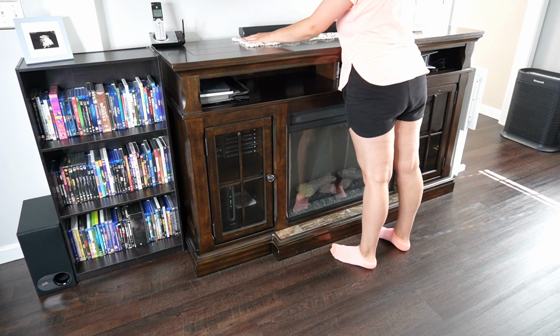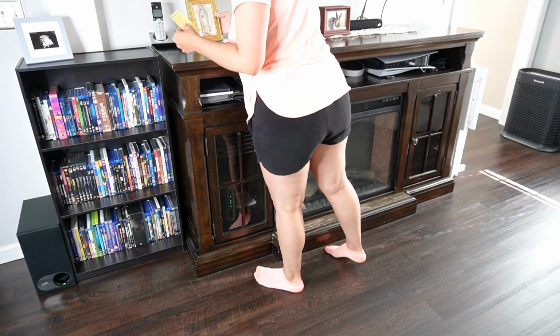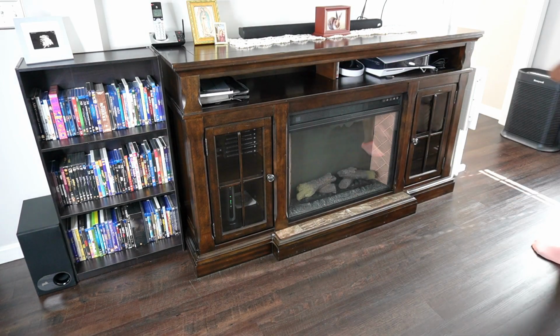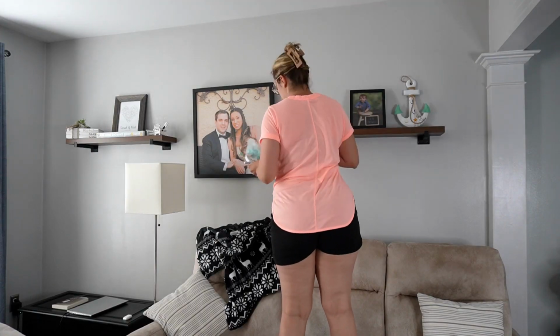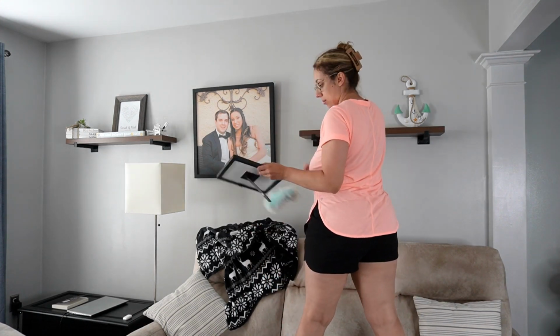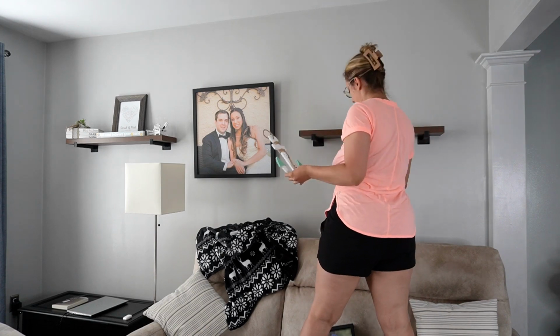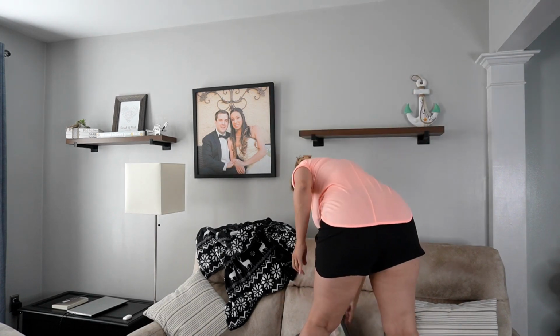So once the fireplace and the little DVD case was done, I moved on to the shelves. And this is pretty much where I put a lot of my summer decor. Again, I don't have a ton of it. But I do have it out here, and it just makes it feel like that beachy theme and everything like that. Our hope is to get to the beach a few more times this summer.